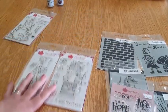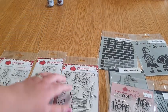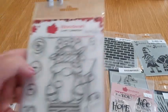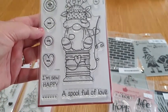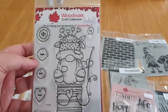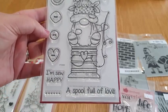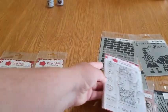And then I got three different gnome ones. I really liked this one. A Spool Full of Love. That's really good. And I'm so happy. So I thought that was really cute.